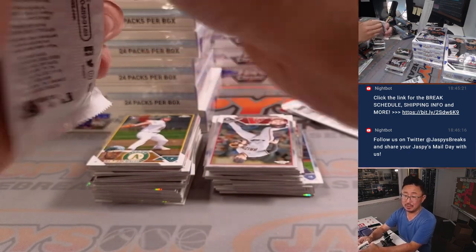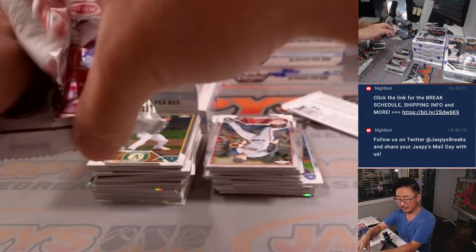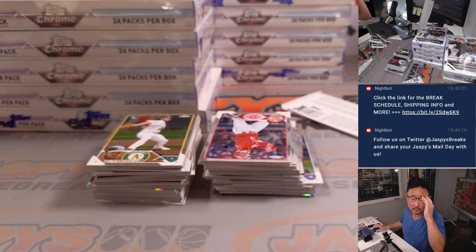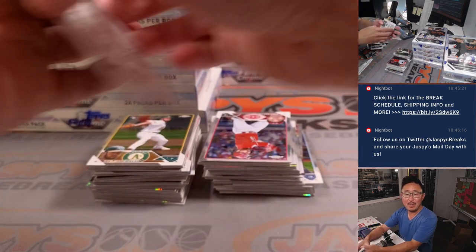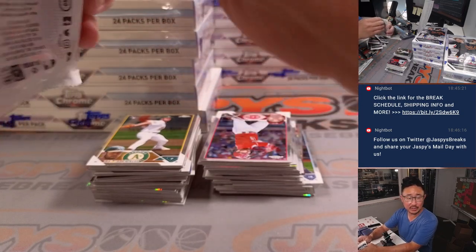World Series, though, those are hard to predict. Making the playoffs is probably an easier thing to determine.